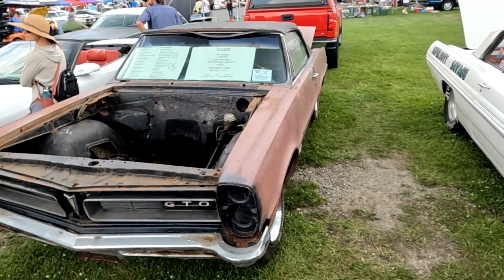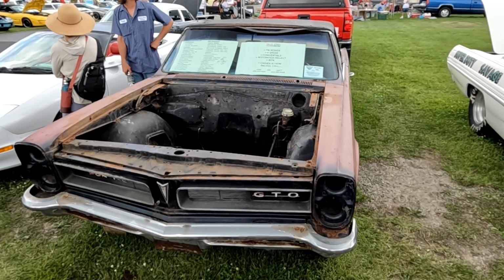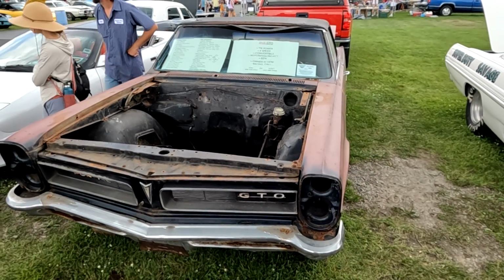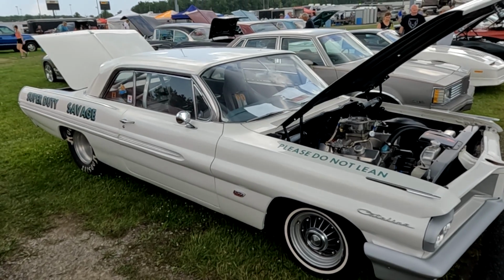We're in the car corral here. This is where they are selling their cars. And just make sure you don't lowball him on this one. He knows what he's got. Oh, that is just gorgeous. Super Duty Savage.